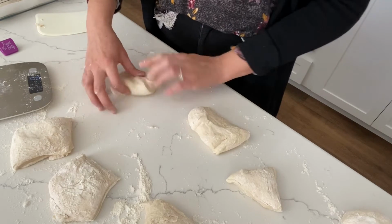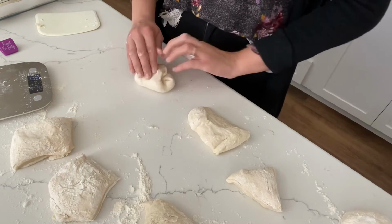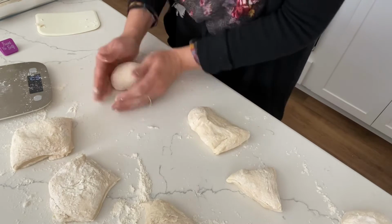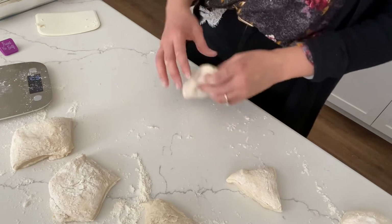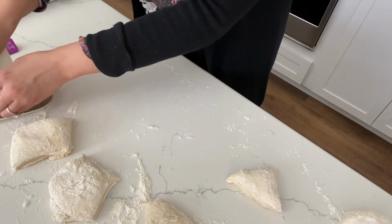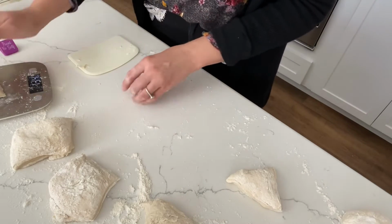Now normally I do 12, but 12 makes these dinner rolls really large. A lot of times we have to cut out the center of the roll just so that it's more portion sized for my kids. So today I'm doing 16 rolls so that we have a better sized roll for these sloppy joes, but just so you know, you can also do larger rolls and do 12.